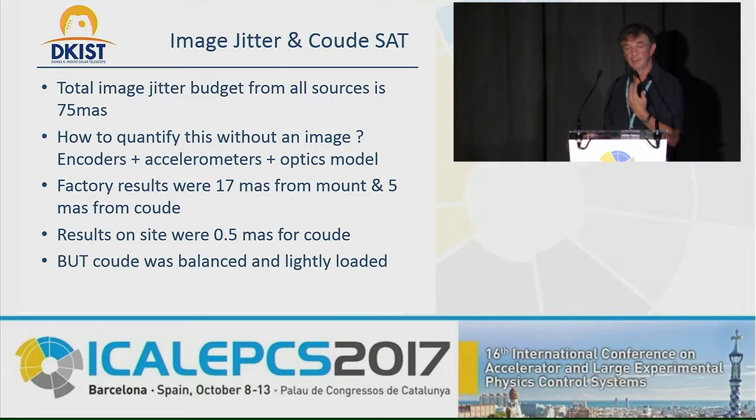And when the telescope was assembled, the CUDA was assembled in the factory in Rockford in Illinois. It was a full assembly of the whole system. The results they got from the mount were about 17 milliarcseconds and 5 milliarcseconds for the CUDA.